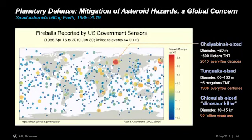And this population, we actually think we've only discovered a third of the objects this size that are out there. And so there's actually two-thirds of this asteroid population that we're not sure where they are. What would something like this do if it actually hit the Earth?